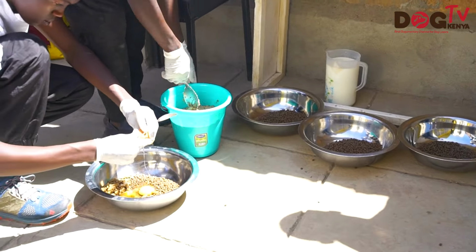As you've noticed, our kennels are clean. These dogs, they never poop or urinate in their kennel, something that I think many people might wonder how. But we've taken them through a drill whereby they are walked every morning and every evening. Every time they are walked, they go out, they poop, they do all their stuff there.